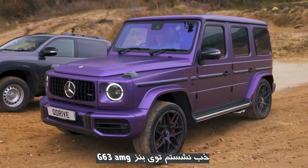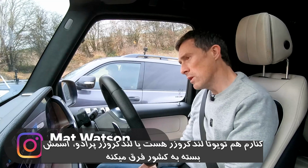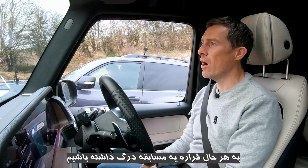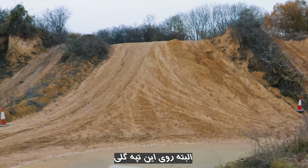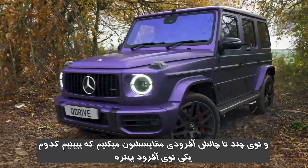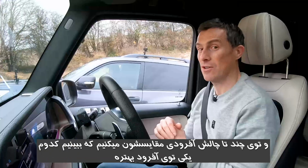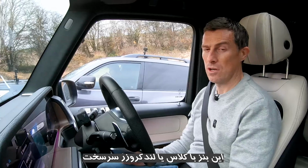So I'm sat in a Mercedes-AMG G63 and next to me is a Toyota Land Cruiser or Land Cruiser Prado, depending on where you're living in the world. Anyhow, we are going to have a drag race up this muddy hill. In fact, we're not just going to race these cars up a hill, we're going to race them down it and compare them across a series of off-road challenges to see which is best off-road. This fancy pants G or that hardcore Land Cruiser.